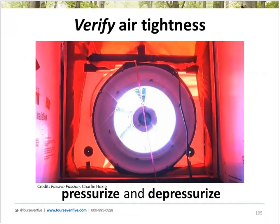And we want to verify airtightness, even if we're not going for a specific number, even if it's not for Passive House or a specific certification program. We recommend putting a fan on the building. Even if it's not a technical blower door and you're not measuring it, just pressurize it and depressurize it. Feel the air leaks, go around, make it more airtight while you have the chance. The airtightness of that enclosure, while you can get to it, while you can do it, will have a huge effect on the performance of the building going forward. And so we want to take that opportunity.